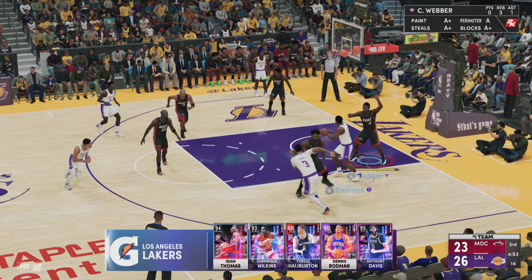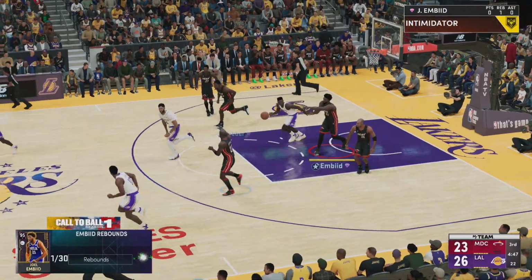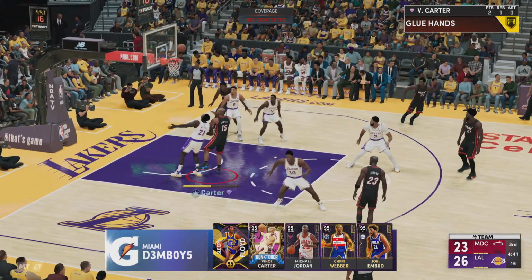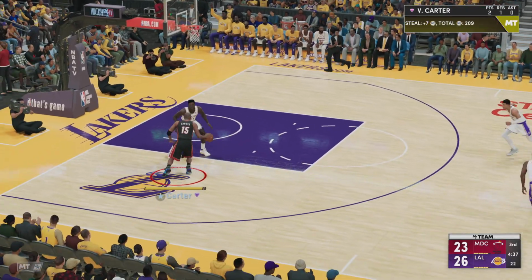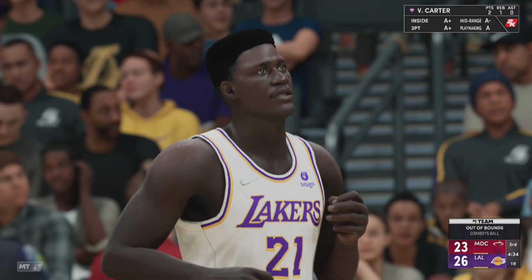Pass to Rodman. They get the rebound. Embiid with the nice defensive effort. And for Miami, Carter on the wing. No good. And Los Angeles the other way now. Stolen by Carter. And rejected. And that's out of bounds. Miami will keep it. Away team ball.